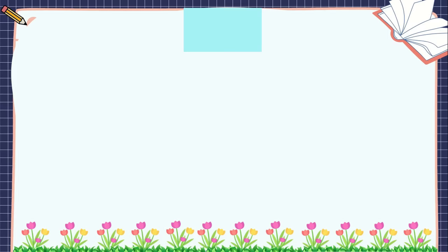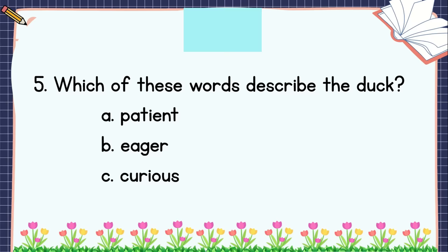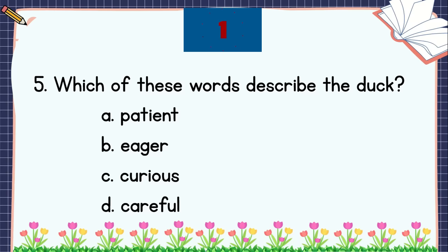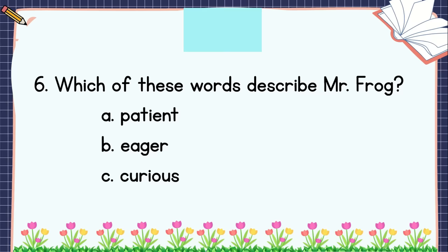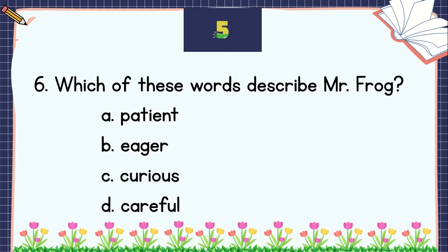Number 5. Which of these words describe the duck? A. Patient. B. Eager. C. Curious. Or D. Careful. You're right, the answer is letter C, curious. Number 6. Which of these words describe Mr. Frog? A. Patient. B. Eager. C. Curious. Or D. Careful. You're right, the answer is letter A, patient.